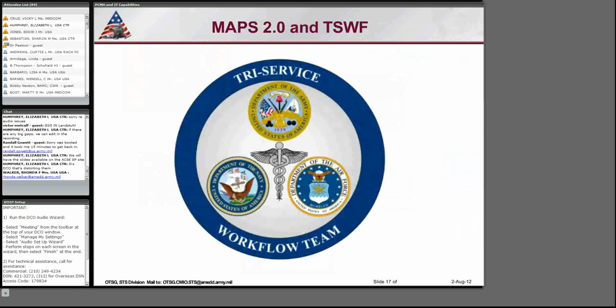So I don't know about you, but when I think of standardization, I think of MAPS 2.0 and Tri-Service Workflow. Again, I'm the Army lead on the Tri-Service Workflow team and work closely with our MAPS folks. And so, of course, Tri-Service Workflow is a part of the MAPS 2.0 program. It's an important piece of workflow standardization in the MHS.